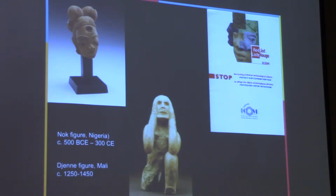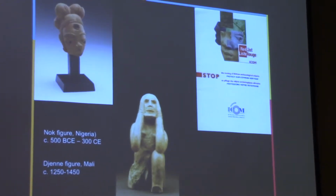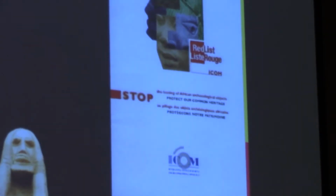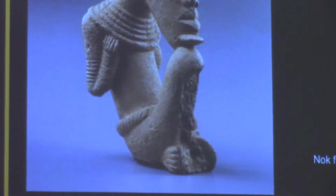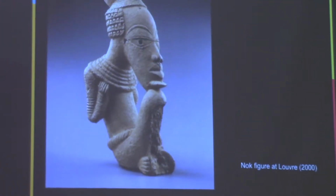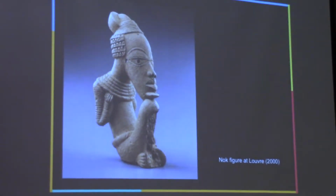And so, as you can see from this mosaic photograph, there are various items that are part of that list, including Nok artworks that come from Nigeria and Djenné figures, the Djenné culture in Mali, which is part of this Niger Valley thing. And so it was very interesting that the Louvre opened a section of the museum dedicated to non-Western art. That was in 2000.